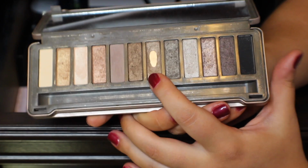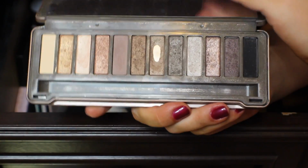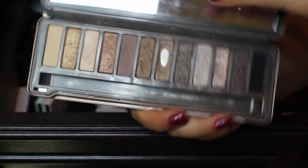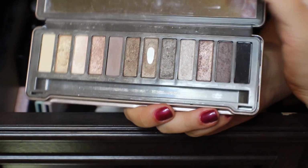Obviously, this color right here, which is Suspect. Yeah, Suspect is my fave. Again, I can't get rid of her, even though I don't use her as much anymore. I love her. Also, I don't know if you guys know this, but a lot of these colors you can actually get in the single shadows now. They're like little round ones, and you can pop them out, put in a Z palette, anything like that. But yeah, she stays as well.